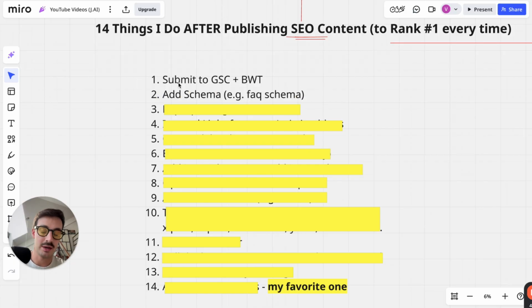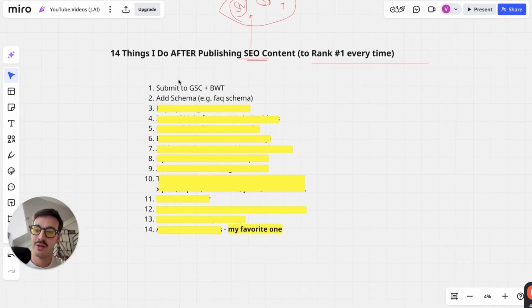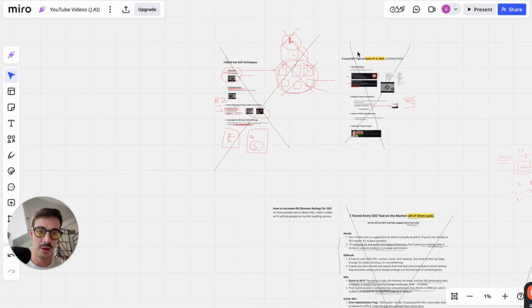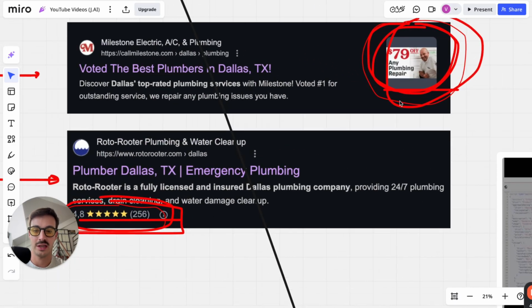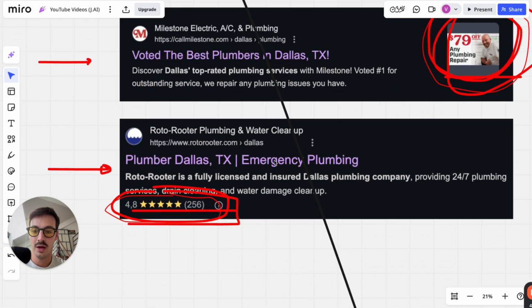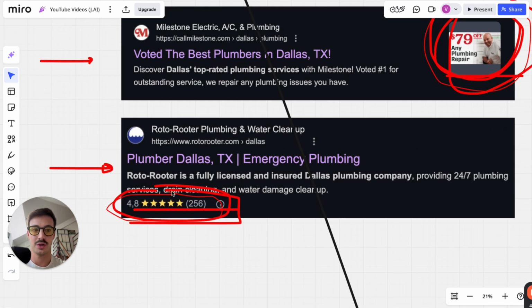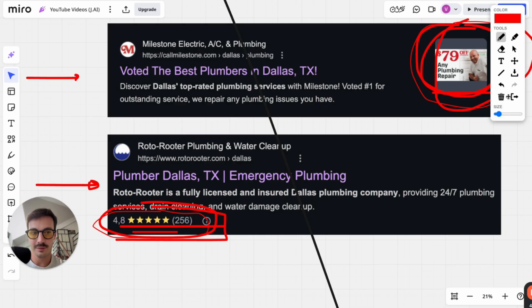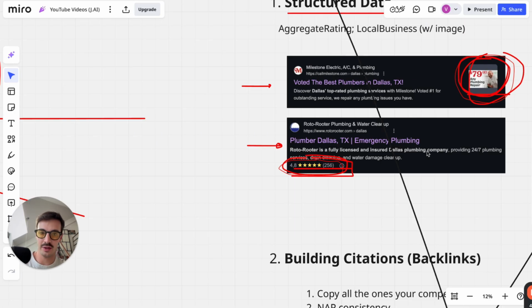Now, second thing, schema. A lot of people think this is a very hard thing to do, and I've made a video on this, there's infinite types of schema. For example, if you're a local business, schema markup is this little snippet of code right here, or this one, there's a bunch of them, which add these little extra features to your SERP, the search engine ranking pages. Whether that's little star ratings right here, or an image right here, or if you're an e-commerce store, you can also add these right here as star ratings for your product. And I'll leave a link for this one.